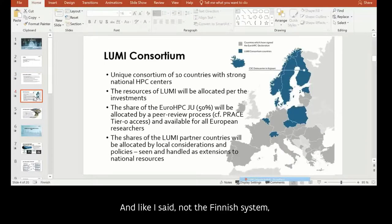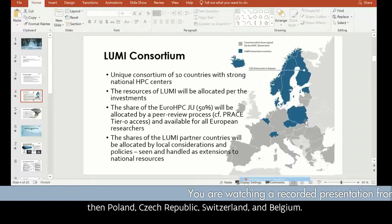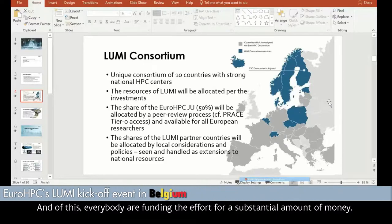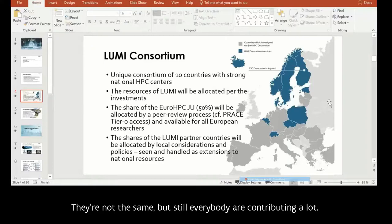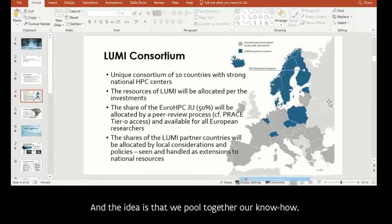Like I said, not the Finnish system, because it's a joint effort of 10 countries in Europe: Finland, Sweden, Norway, Denmark, Estonia and Iceland from the Nordics, then Poland, Czech Republic, Switzerland and Belgium. Everybody is funding the effort with a substantial amount of money. They are not the same, but still everybody is contributing a lot. Belgium has also been a core partner from the very beginning, and is the second largest investment after Finland in this system. The idea is that we pool our know-how and our resources to install a system that none of these countries would be able to install and operate on their own.